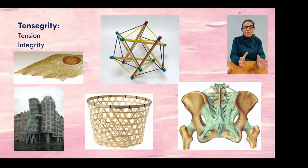And so every animate and inanimate object has a certain structure that's based on a tensegrity model. Even the cell on the left-hand side here, the structure is formed by all sorts of connecting proteins that give it this form. With a building, if one part of the building is falling and it's not going to be strengthened and repaired, and the areas next to it aren't going to be strengthened, then the whole building is going to collapse.